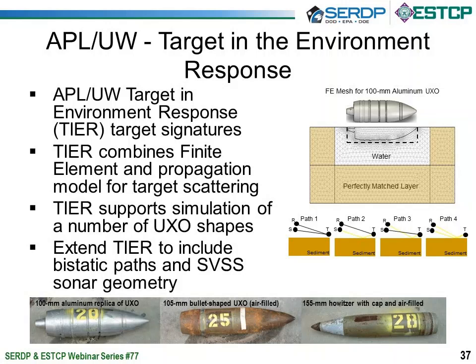And so this model combines a finite element model of the free field scattering of axisymmetric targets. So for example, the 100 millimeter aluminum UXO shown here on the right would be modeled in finite element modeling in the free field in order to get an idea of the response of that object to an incoming wave and the field scattered from it. And then that's mated to a propagation model for proud targets that includes all the potential target local multipaths, or all the different ray paths that can intersect with that target, or for buried targets, a propagation model that accounts for transmission losses, refraction, attenuation at the sediment water boundary.